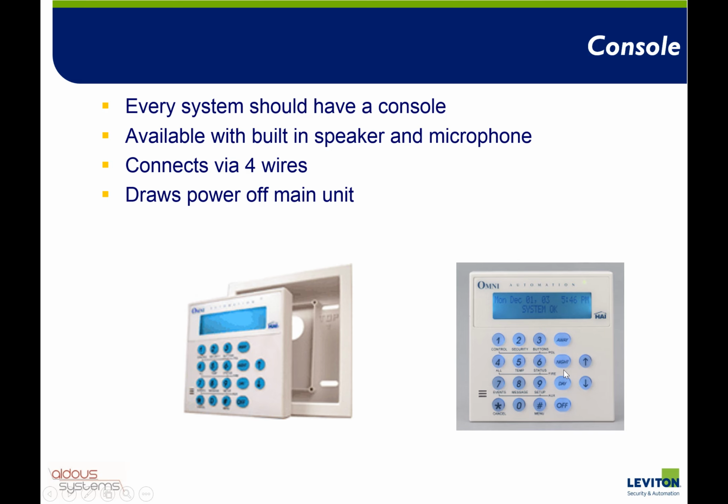They're obviously battery backed up off the main battery, so if you have a power supply failure to the property, you can still disarm the alarm and access the system from this. But there are also key things you need from here for installation and setup that you can't get from anywhere else. Also available, it does look very nice if you use the flush mounting back box to flush it in. It does make it look very nice, so that's also available.